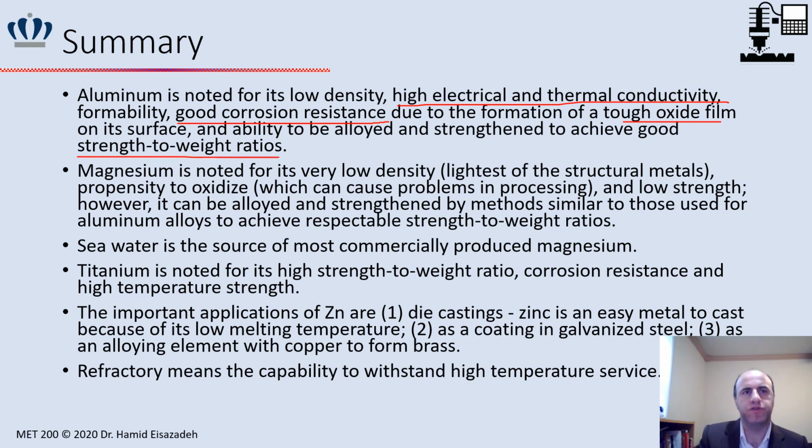The next metal was magnesium. It has a low density. Also, it has a good strength to weight ratio. Seawater is a source of magnesium, but it is difficult to extract magnesium. That's why it's an expensive material.